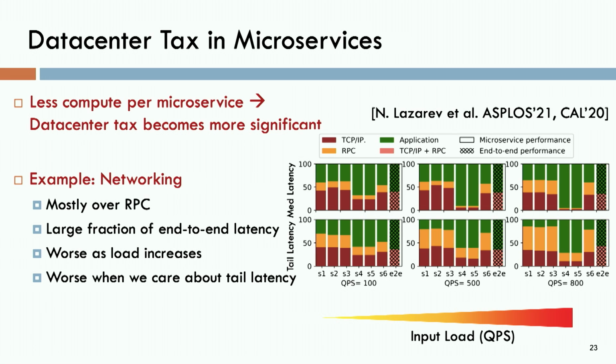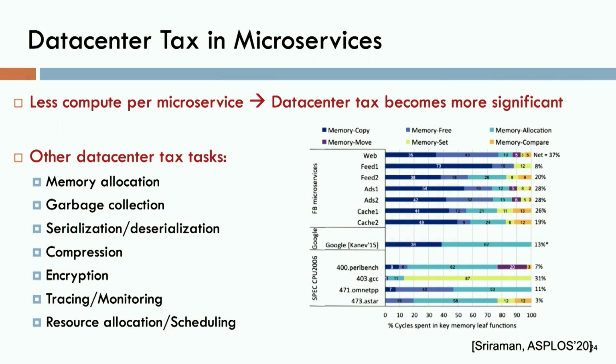Keep in mind that for these applications, the performance they care about is tail latency, not average performance. Why? Because they want most end users to observe good performance. So not only do microservices not make data center tax better, they actually make it worse. That was one example when it comes to networking. There are a lot of other data center tax operations. This figure, again from the Facebook experiments, shows the same analysis for memory-intensive operations like memory copy, memory move, garbage collection, and memory allocation. At the top, it shows data center applications, and in the bottom, it shows the more traditional CPU benchmarks that a lot of computer architects use for our experiments.